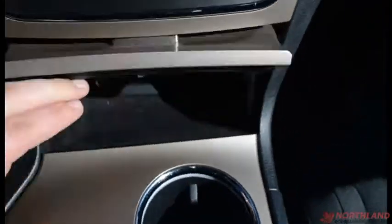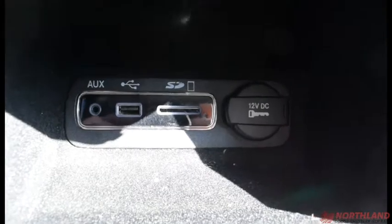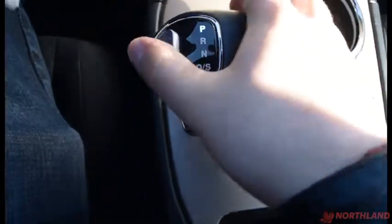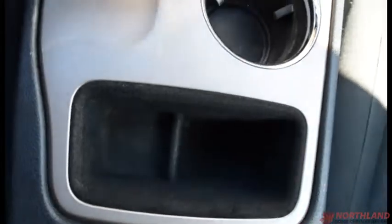And we can also open this guy up, and we do have right in there an aux cord, an SD card slot, we have our USB and a plug-in. And then in the center you do have 2 cup holders, plus your gear shift. Just goes down like that and then pops back into place. Very cool. You also got a bit of additional storage right here.